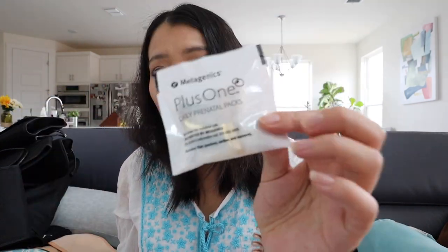With this cheap one, I would say there is no methylfolate. Here it says folate is regular folic acid, so I have to take additional methylfolate. But this one you don't, because it does have methylfolate. But the methylfolate is not that expensive. I will link some down below. I'll link all of these down below, but check with your healthcare provider before you consume.